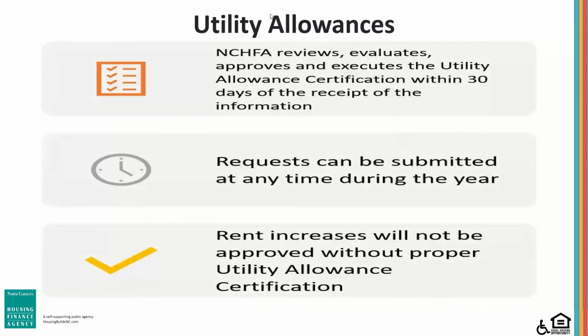The agency is responsible for reviewing, evaluating, approving, and executing the utility allowance certification within 30 days of the receipt of the information. So once it's been submitted in RCRS, you should receive a response, either approval or being returned because there's an issue with it, within 30 days. If you have to submit your utility allowance again for approval, just keep in mind that that 30-day clock starts again once you've resubmitted it in RCRS.